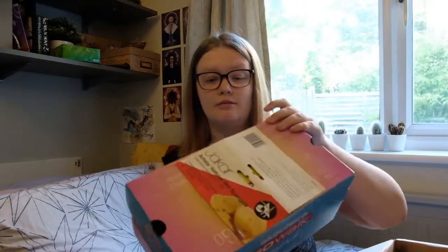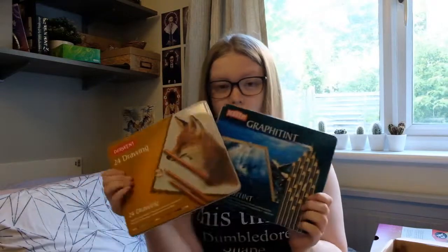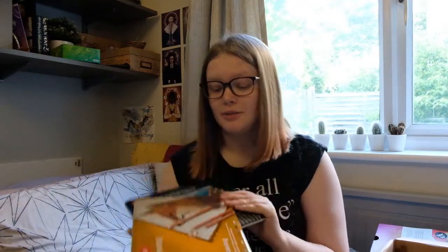So I have this huge box of art supplies from my nanny's friend that I wanted to show you, because she was so kind to donate them to me. The first thing in the box is just this, I think it's a shoe box. Yes, it's a shoe box, and it's just got some sponges in it. Not particularly exciting, but sponges are always useful, good for texture. And these are good quality ones as well. And then I think the thing I'm most excited about is these pencils, because they're really, really high quality pencils and I'm so excited about them.